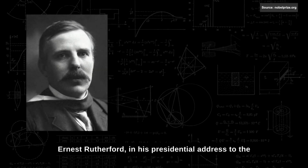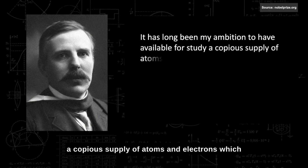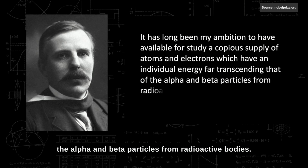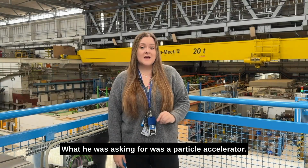Ernest Rutherford, in his presidential address to the Royal Society in 1927, said, "It has long been my ambition to have available for study a copious supply of atoms and electrons which have an individual energy far transcending that of the alpha and beta particles from radioactive bodies." What he was asking for was a particle accelerator.